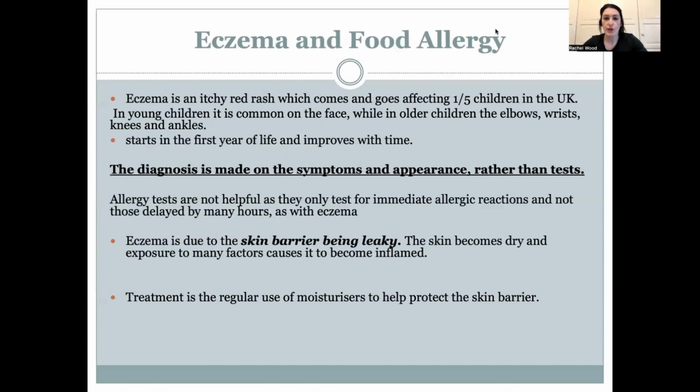So lastly, just to touch on eczema, there's a lot of confusion about eczema and food allergy, but what we do know is that eczema is quite common, affecting lots of children in the UK, and more commonly around elbows, wrists, knees and ankles, and it generally starts in the first year and improves with time. The diagnosis, however, is made on symptoms and appearance rather than tests. And it's actually really important to note that eczema is due to a skin barrier being leaky, where the skin becomes dry and gets exposed to other environmental factors where it becomes inflamed. It's not necessarily linked to the immune system and causing further food allergies.